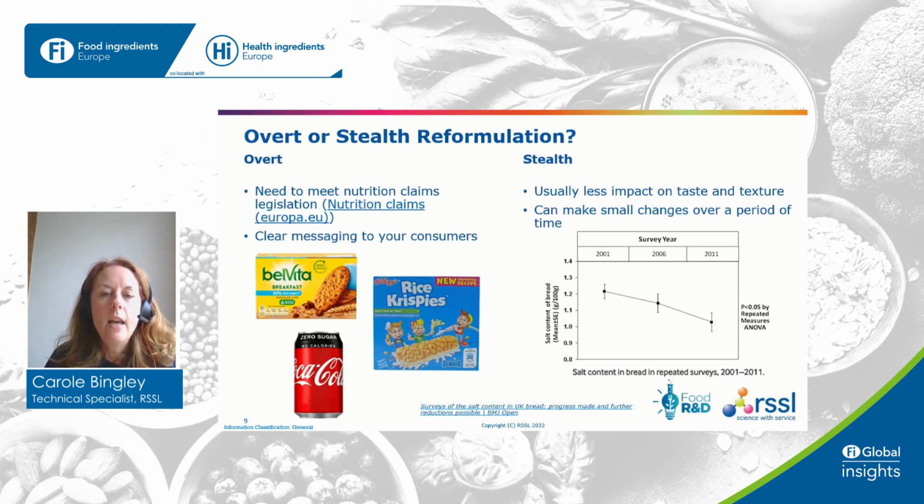The downside is that you can't communicate this to the consumer in any way, so they're not aware of these changes. So they may not be driven to select your product over a competitor.